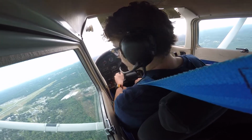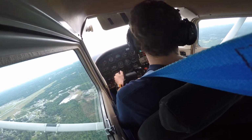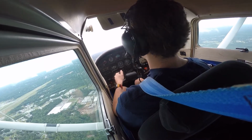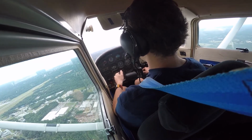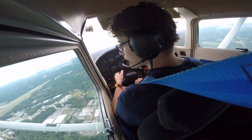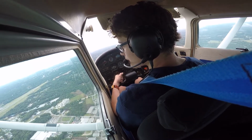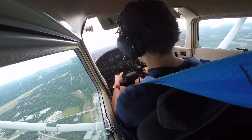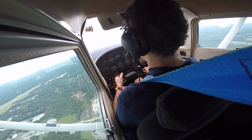Alright, no other traffic at the airport. Got some clouds, but nothing that's going to disqualify me from flying. Ah, shoot, too high again. There's a cloud layer right here at pattern altitude, and there's another one about 10,000 feet above us.